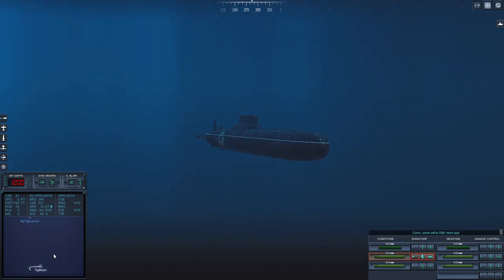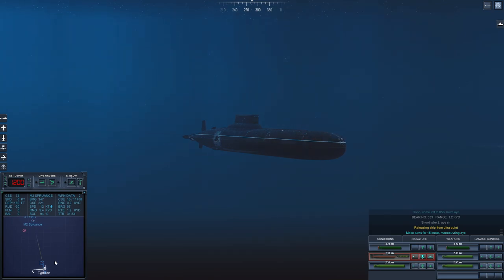Come left to 056. Helm aye. Come torpedo room, firing tube 2. Secure ship, ultra quiet.